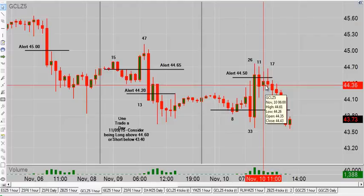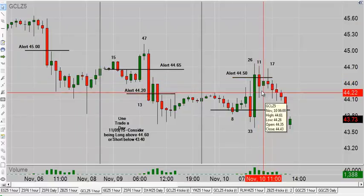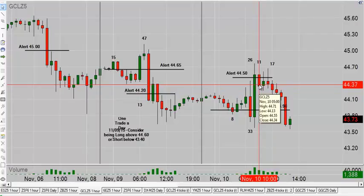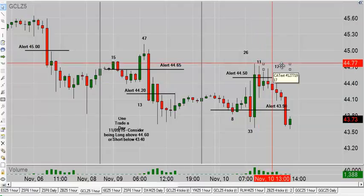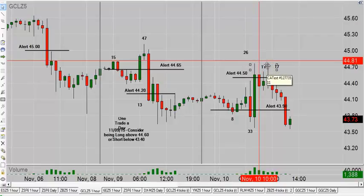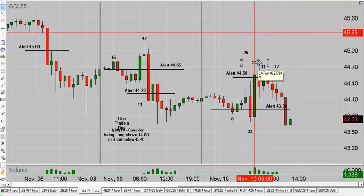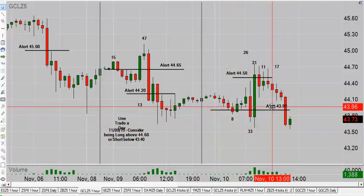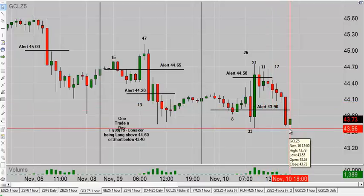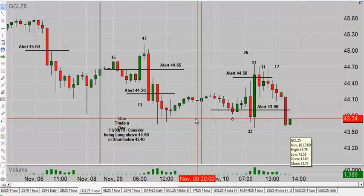What is this? Well, that's the 11. Oh, I see. So that high is 71. So we got an 11. And we had a 21. Okay. All right. On the short side, the first move was 8 ticks, second move was 33 ticks, and the third move I never measured was 55 to 90. So 50 to 90 would be 40. So that's 35.